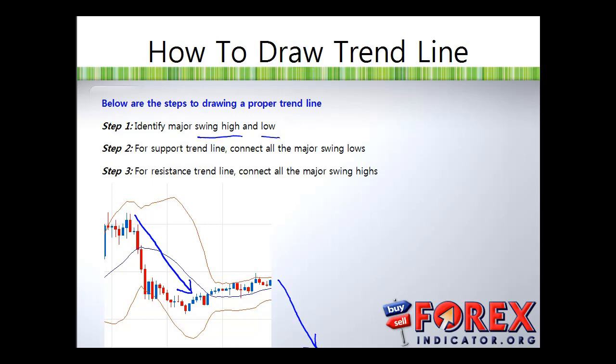So if you're waiting for the price to break downwards, you need to draw a support trend line, which is at the bottom of the candles. We'll connect all the swing lows. First of all, let's take a look at this picture here. You can see you have identified all the swing lows. This is one swing low, this is one swing low, this is another swing low, this is another swing low. All you need to do is try your best to draw a best straight line through these few points, and then you have a trend line.